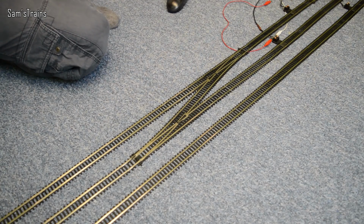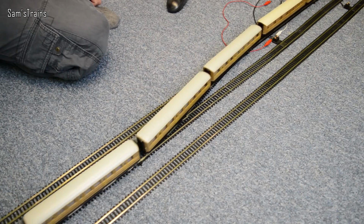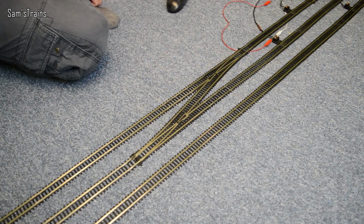Alright, the Duke's coming a little bit quicker now and very loudly, so we can really test these express points. Here we go. Oh yes, look at that. Okay, here's a little bit of history then.